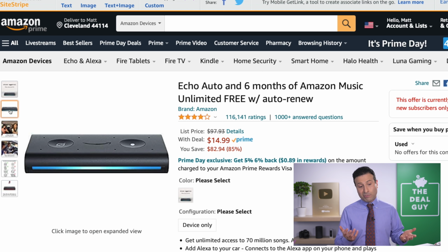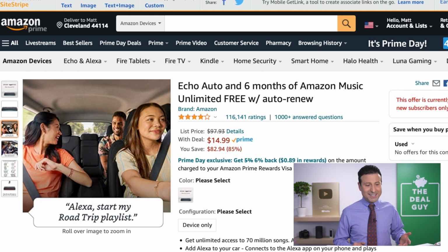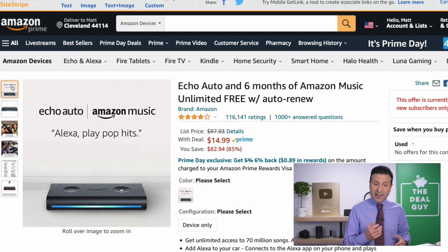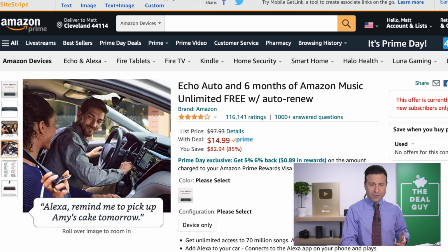And as we move on, the Echo Auto, which I think is always on sale, is a full 85% off. I'll remind you that, pardon me, what am I saying? This Echo Auto was $19.99 over Black Friday and Cyber Monday. I've never seen it at $14.99, nor have I ever seen it packaged with 6 months of Amazon Music, an unlimited free assortment of music that you can use to bring the Amazon Alexa voice service into your car, 85% off.